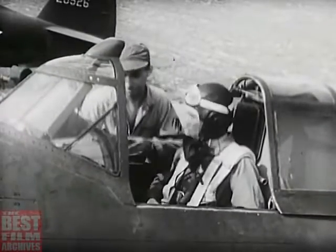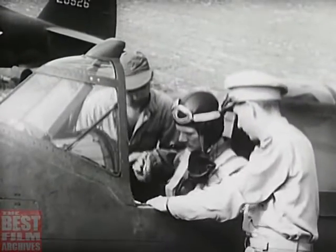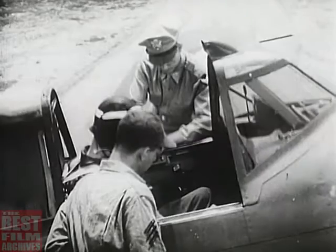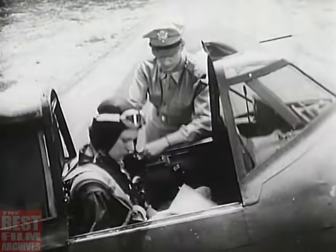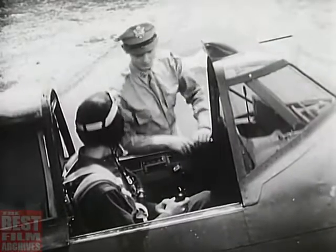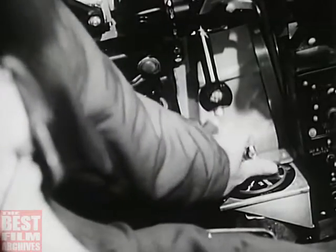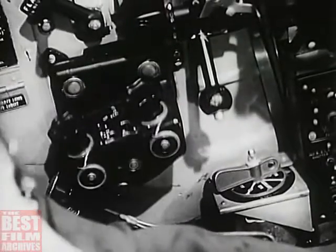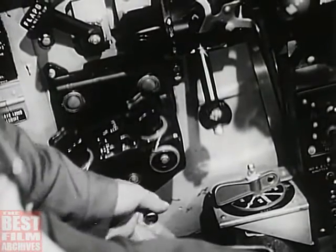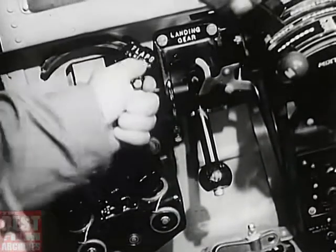It's running swell. All right with me. All right, Lieutenant. Clockwise check. Gas selector on main. Trim tabs in takeoff position. Flaps up. Landing gear down and locked.